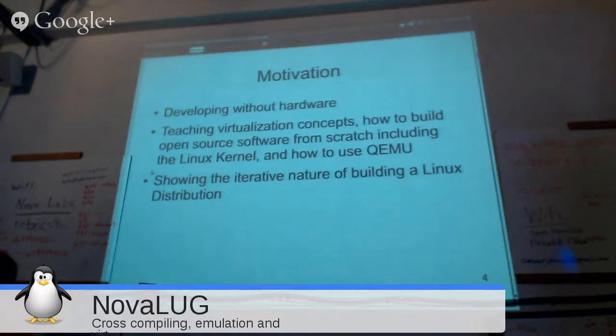As I said, motivation for this talk, it's developing without hardware is the main focus for me. Oftentimes I find myself in a situation where I need to be developing, but I don't have my hands on hardware, and I'm not going to get hands on hardware for quite a bit. So usually I have to come up with a way to either emulate the hardware or hopefully leverage something that already exists, such as some virtualization technology that's already out there that I'll be talking about today.